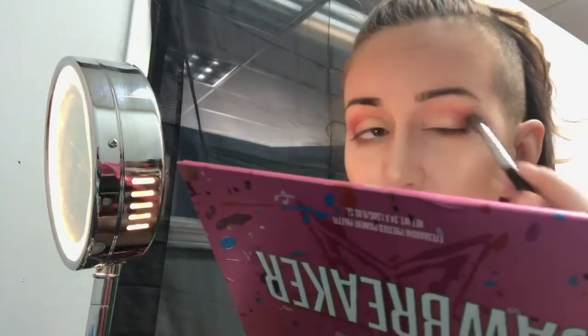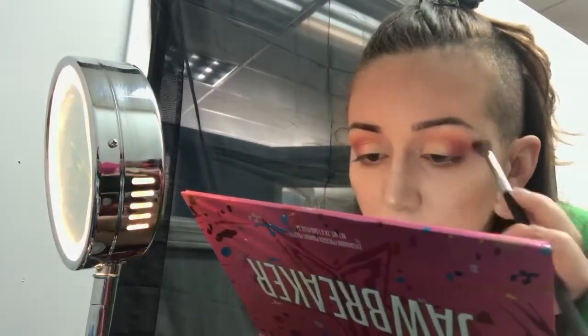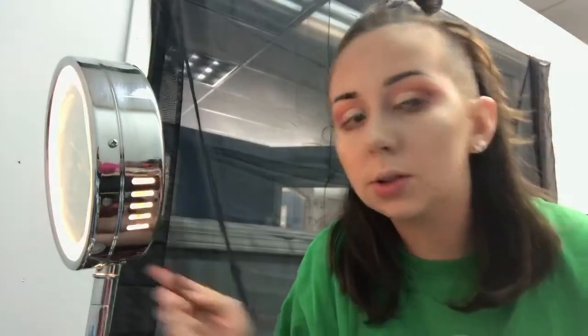And I'll take Cone again. I want to put it over top just to bring everything together so it doesn't look so crazy. But yeah, I don't know if this is how you do eyeshadow, guys. I don't know. This is what works for me, so I don't look so psycho. Okay, all done with that.